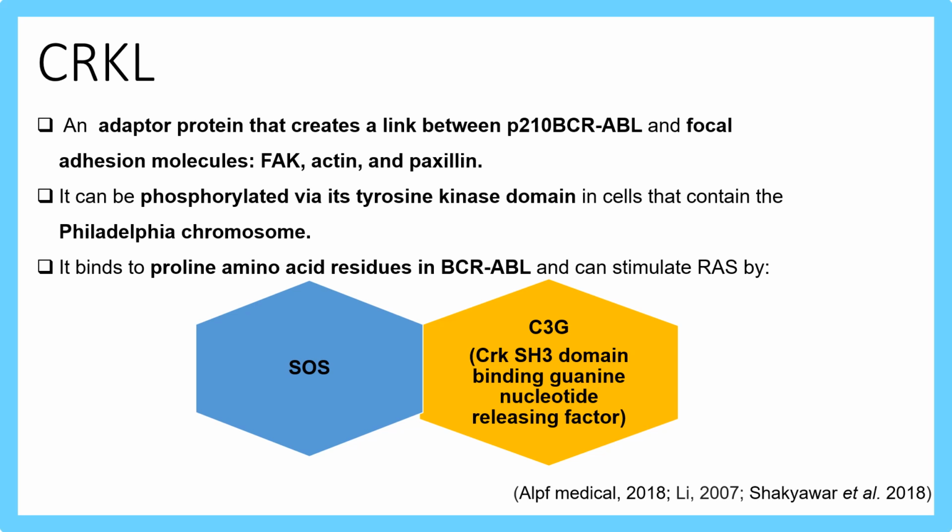Okay, so it can undergo phosphorylation via its tyrosine kinase domain in cells that contain the Philadelphia chromosome. It also binds to proline amino acid residues in the BCR-ABL, and it can stimulate RAS. Okay, so that could be by SOS or by C3G. So C3G, CRK SH3 domain binding guanine nucleotide releasing factor, is also associated with splicing of the DNA, and also embryonic development.